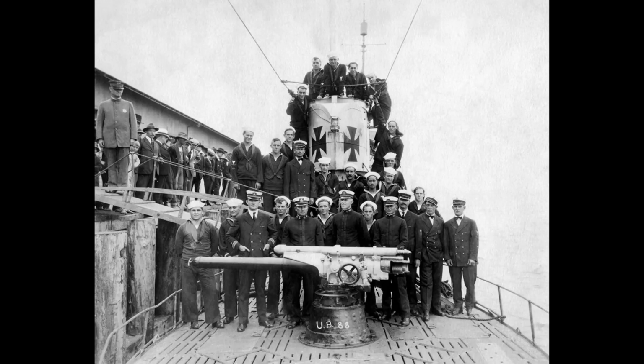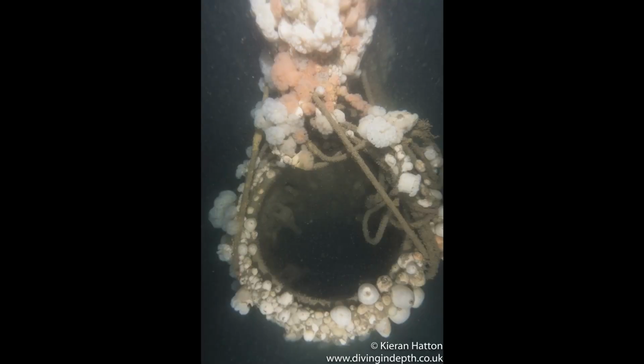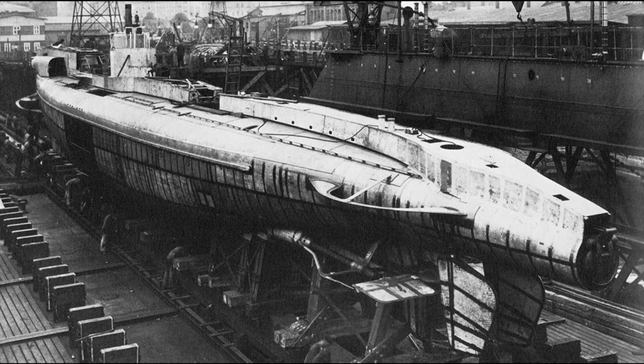Is there a deck gun? If so, how big? Where is it located? Are there any ammunition shells and ready-use containers around the gun? And then hatches, are they open? And also going to the stern, what is the propeller configuration and the rudder configuration?